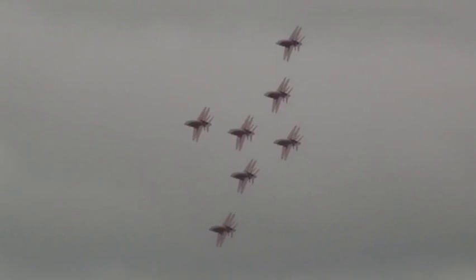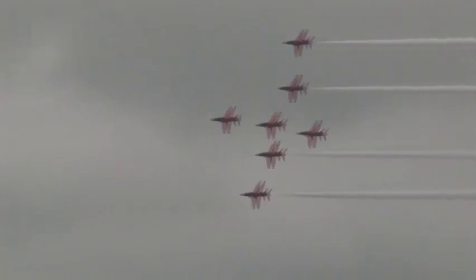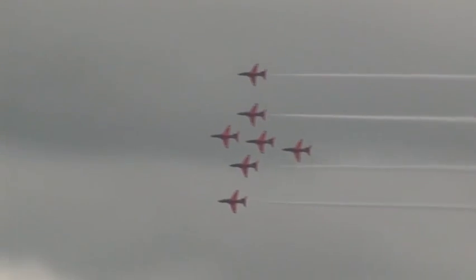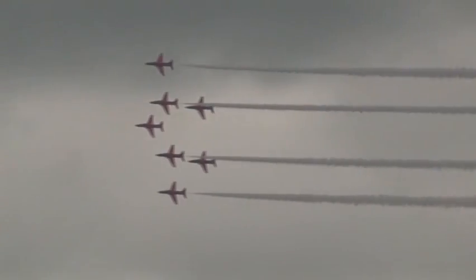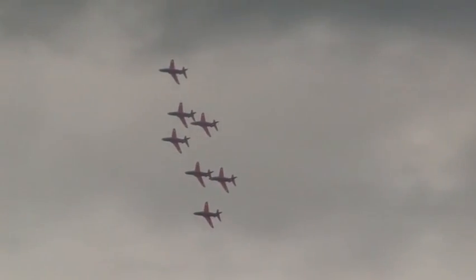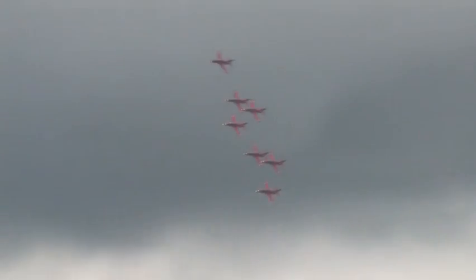As the smoke comes on, Red 1 has called the team into Phoenix formation for an emotional part of this year's routine. When they present Phoenix, Reds 4 and 5 on the outside will smoke red as we remember our lost friends and colleagues, Flight Lieutenant John Egging and Flight Lieutenant Sean Cunningham, who were both tragically killed in separate accidents last year. Ladies and gentlemen, this is our memorial bend for Egg and Sean.